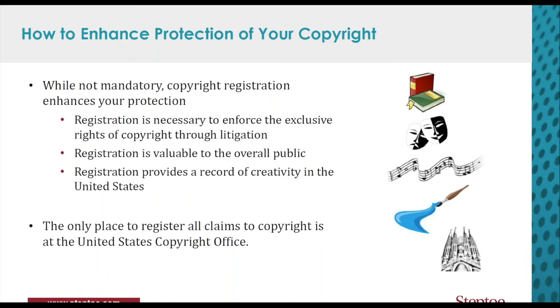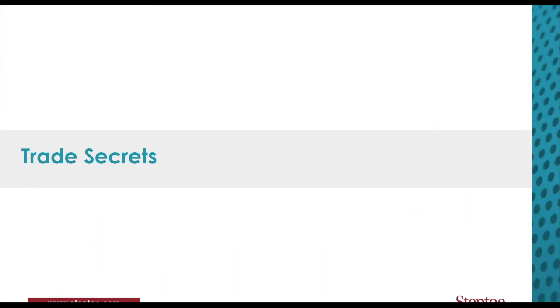The Copyright Office allows for different ways to register. You can do it online. There's also a paper application, and you need to submit the application, a deposit, and a filing fee, and have everything approved before you have your final copyright notice. And once you have that, you're able to do more to enforce your rights in the copyright. So that's a quick and high-level overview of copyrights.